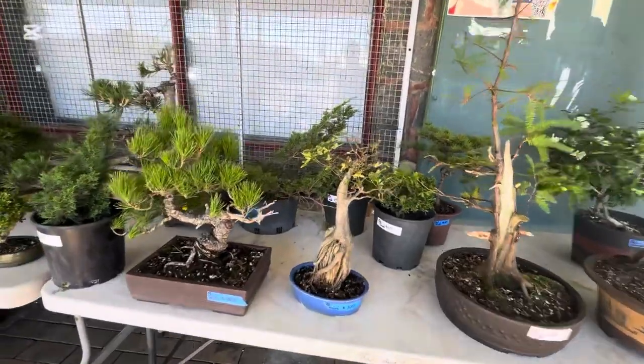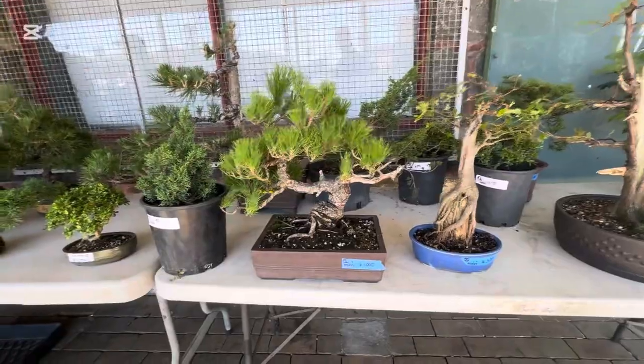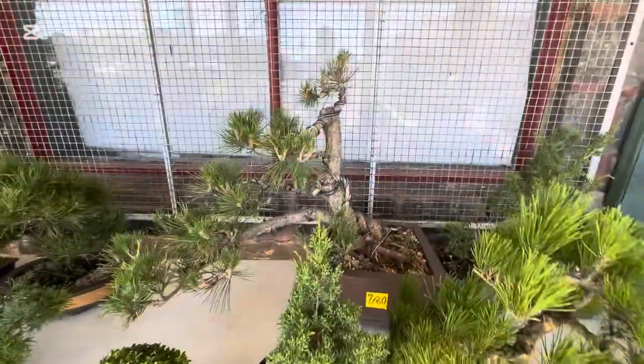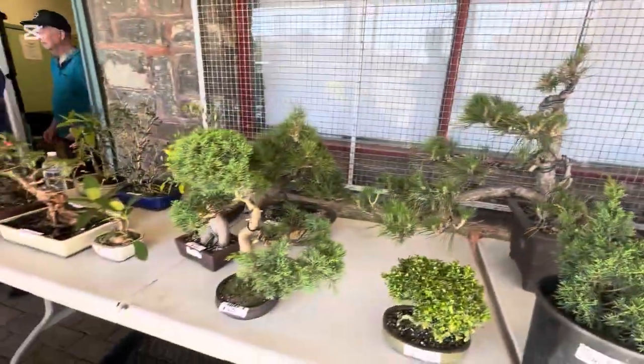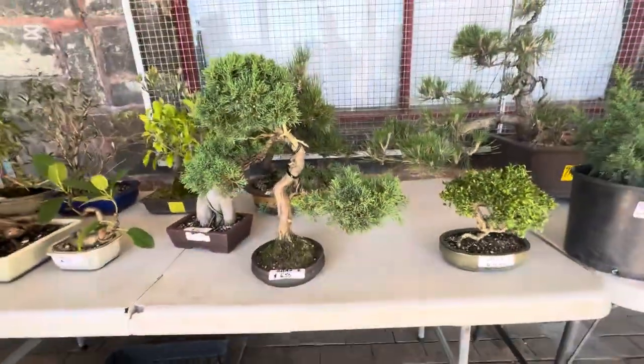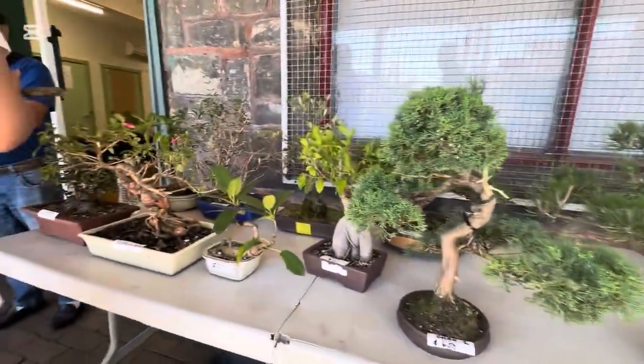Trident. Shimpaku. Black pine for $1,000. $90 for that. $6.80 for that big black pine. So $6.50 for this little Shimpaku. And a few others.